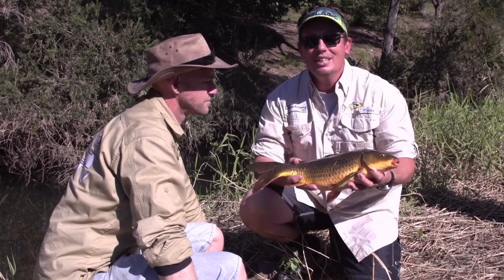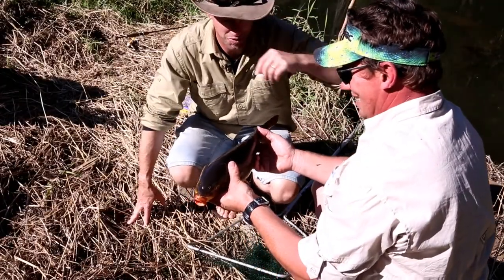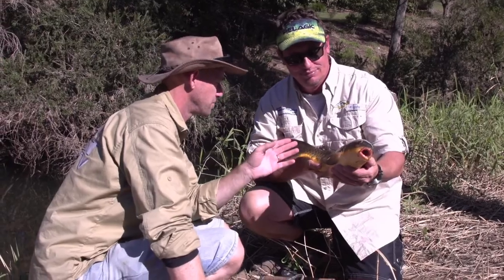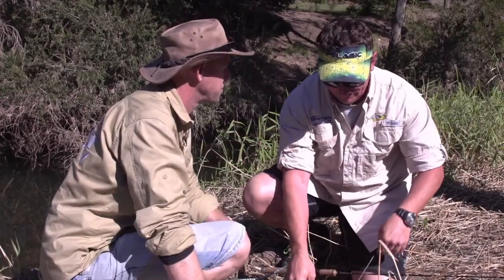You're probably welcome to eat it, but I think your hat would taste a lot better than this fish. No, I don't think so. I've heard that you can fillet it, skin it, and leave the fillets in milk for a couple of hours and it takes some of the muddy flavour out.